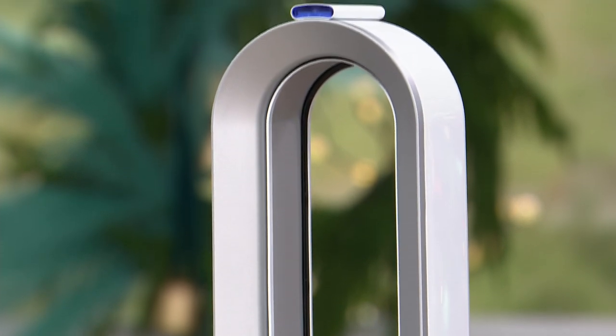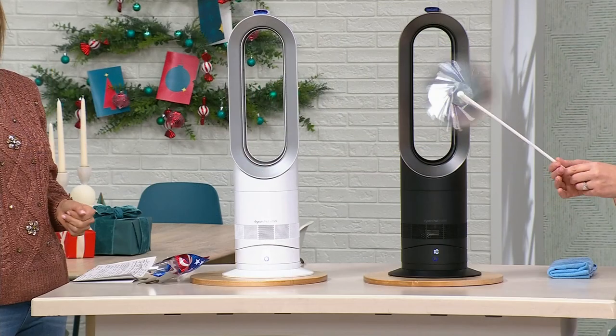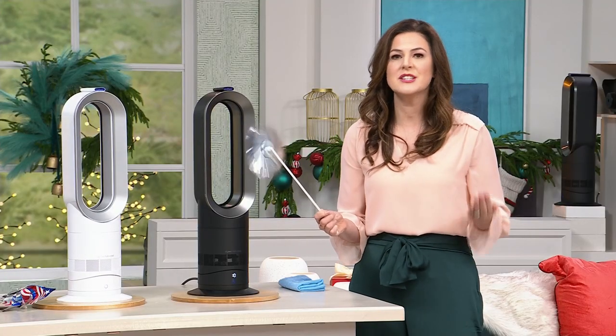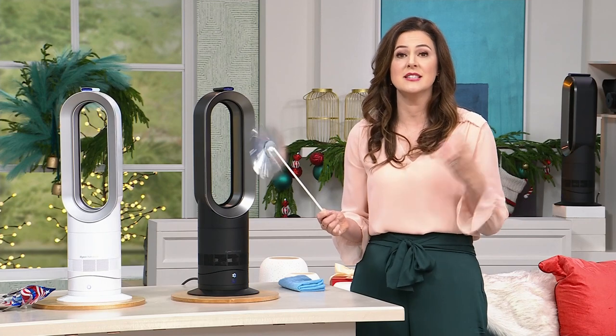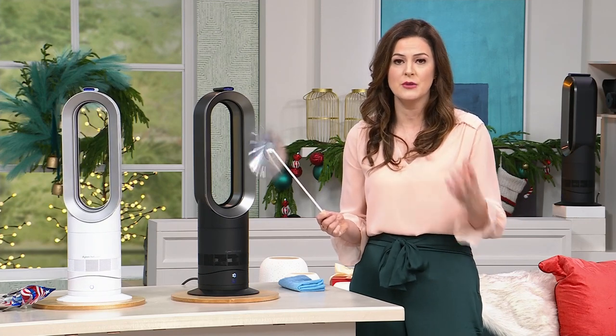Tell us again, why Dyson? There's a lot of different heaters out there. Do any of them look like this or perform like this? So they're an engineering, innovative company, first and foremost, established in 1993 after James Dyson himself developed 5,127 prototypes to create that first vacuum.